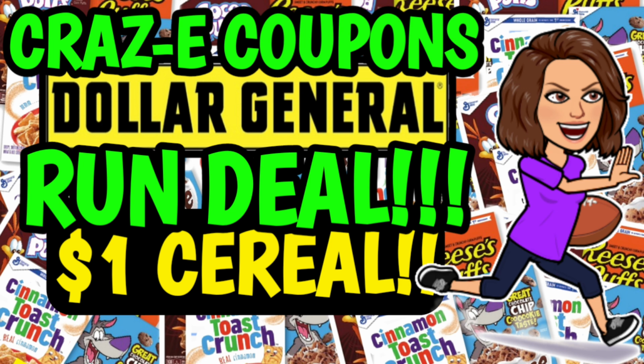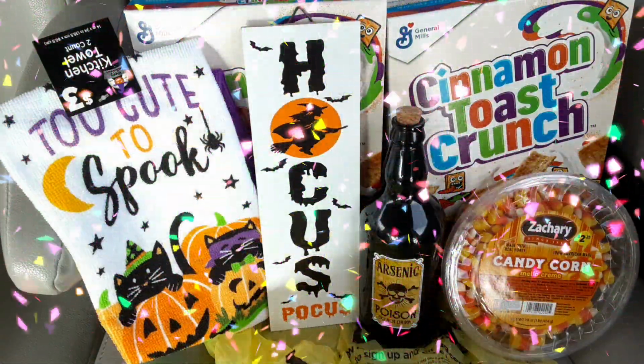But I consider this to be a run deal, because typically anytime we have cereal deals like this, these shelves get cleared and fast. And I don't know about you guys, but like I said before, at my store, they didn't even have all of the General Mills cereals in stock to begin with. So I'm going to be very, very lucky to be able to find 4 of those cereals at my store on Saturday. So again, this is not a glitch, but I consider this a definite run deal.